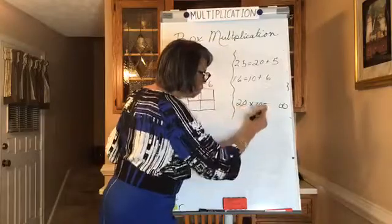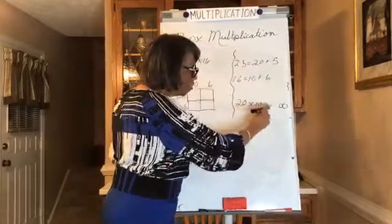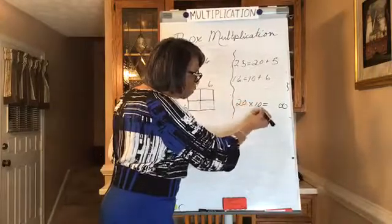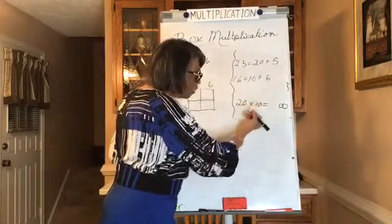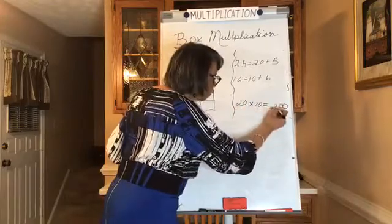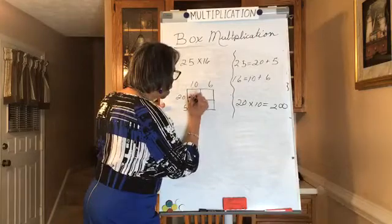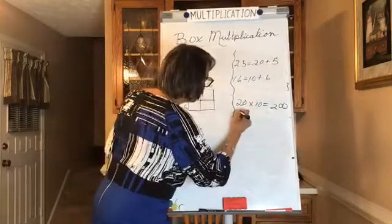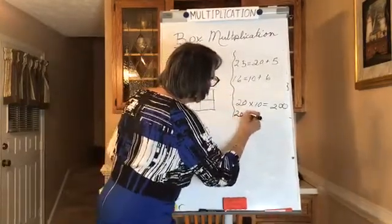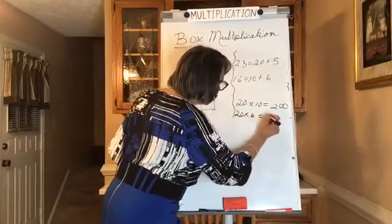Okay, when you're multiplying by multiples of 10, you know how many zeros you have in the multipliers. That's the number you have there. And 2 times 1 is 2. So that's 200. And 20 times 6, 0, and 2 times 6 is 12.